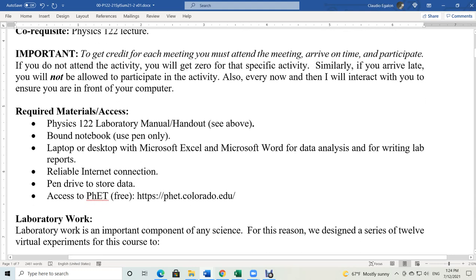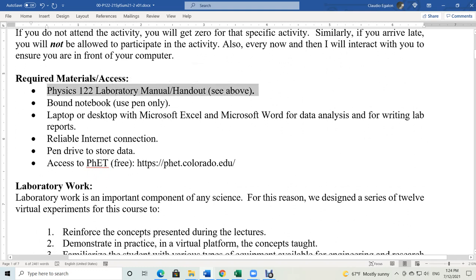Required materials and access: the Physics 122 lab manual handout and a bound notebook. Just like I do, I keep a bound notebook, a journal. I have a bunch of those already in my shelf here behind me. I started collecting those journals with my notes in 2003. All my documentation, how much time I spend doing this and that, important information about inventions and so on, I record in this book. Important information that I consider to be important, I record here.